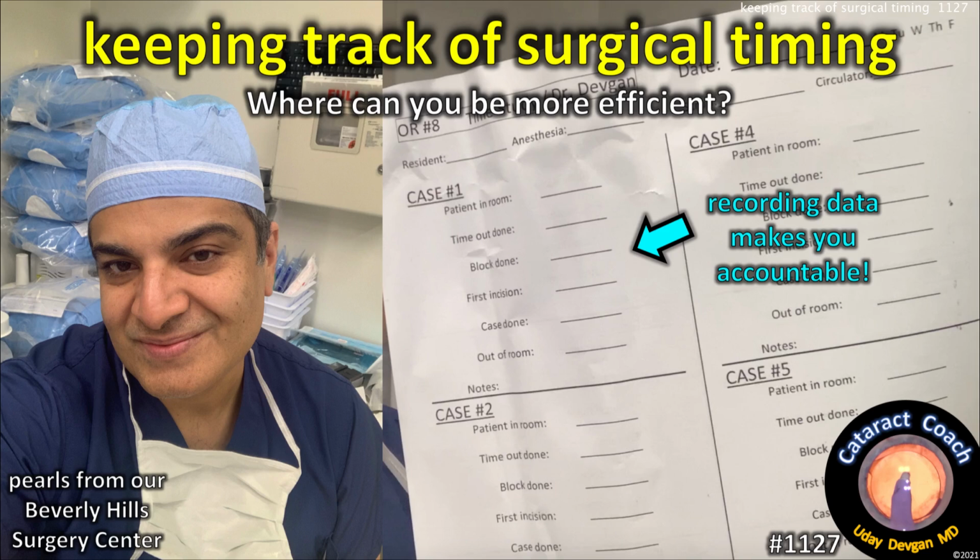CataractCoach.com. Keeping track of surgical timing. Where can you be more efficient? Recording the data makes you accountable.